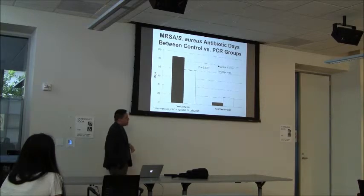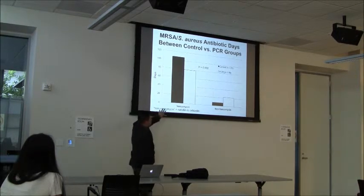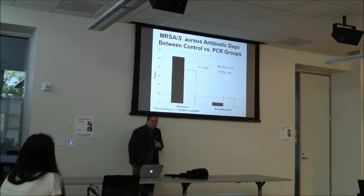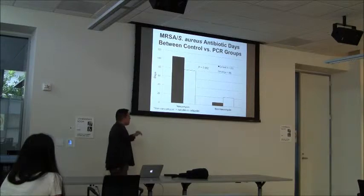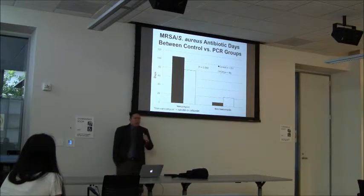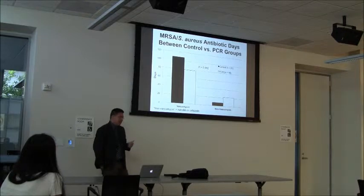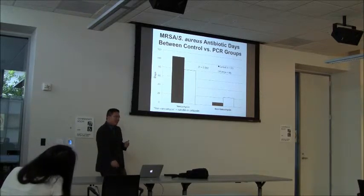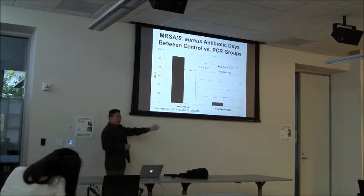But what we're happy to see is, first off, vancomycin, which is an antibiotic used for treating MRSA. There was a significant reduction in the number of days used for vancomycin in groups that had our PCR testing. Why is that? When you come into the hospital and a doctor is worried that you have an infection, they're going to start you on vancomycin, because they assume that you might have MRSA until proven otherwise.